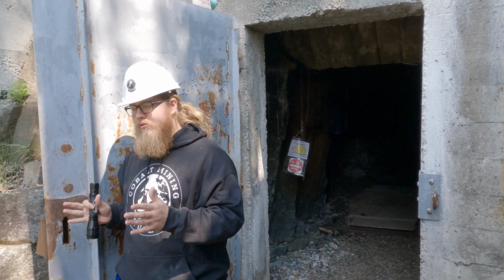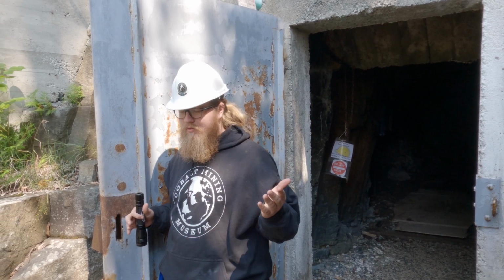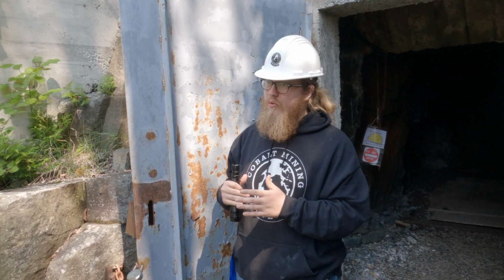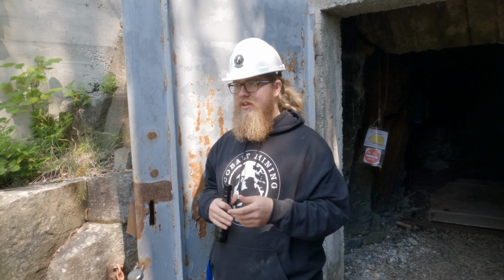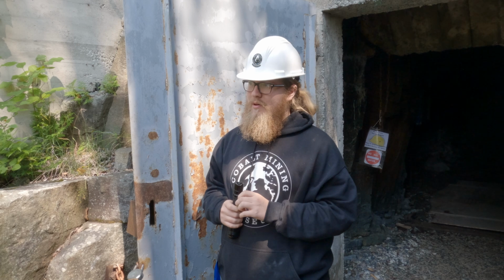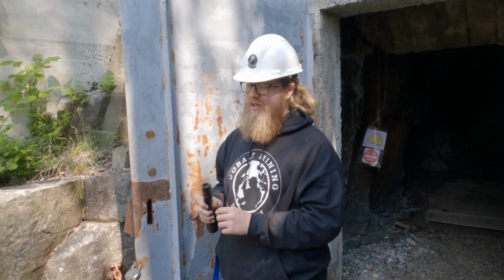Because this mine was operating for about 30 years, from 1907 to 1937. And like I said, it's on the mid to low richness scale for Cobalt, and they got 1.25 million ounces of silver out of here with this one mine, which is a lot. It's a ridiculous amount of silver to be in one place.